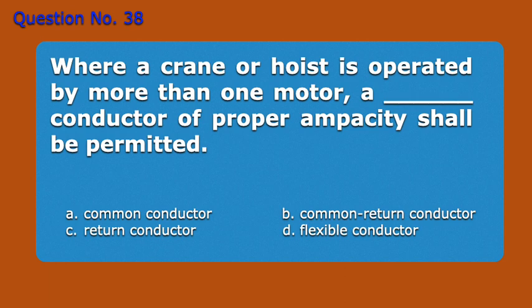Question number 38. Where a crane or hoist is operated by more than one motor, a blank conductor of proper ampacity shall be permitted. A. Common conductor, B. Common return conductor. C. Return conductor, D. Flexible conductor. Answer, B. Common return conductor.